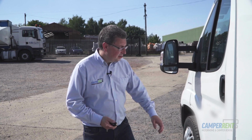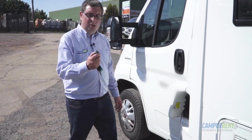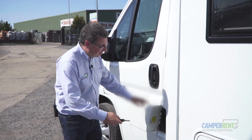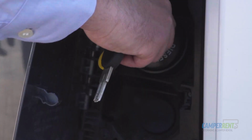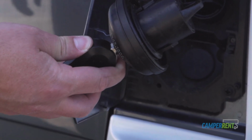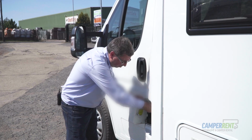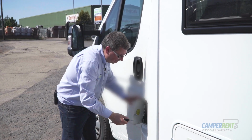All of our vehicles run on diesel. You'll get a full tank of diesel when you leave us for your hire, and all we ask is on your return, you return it full as well. The diesel filling point is located on the side of the vehicle here. Your main ignition key will be the key that opens that diesel filler cap. Turn and the cap will release slowly. The key will remain in the cap while you're filling. That's so you don't drive off without the cap being put back on. Put the cap back in, turn the key and close the flap.